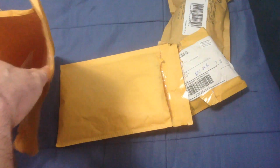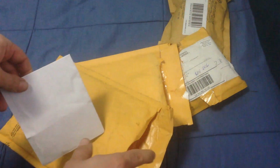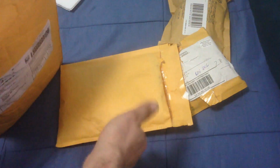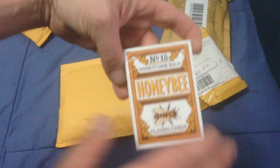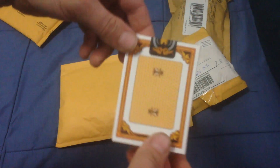First of all, I got one here from Penguin Magic. They do videos where they do unboxings. So I'm doing the unboxing. They sent a receipt that shows them putting the thing together and putting the sticker on the envelope. They also sent me a video, kind of like a thank you video. These are pretty cool. Anyways, this is the Honeybee Honeycomb Back. It is the first official deck of cards from Penguin Magic, and it's about time they do something.